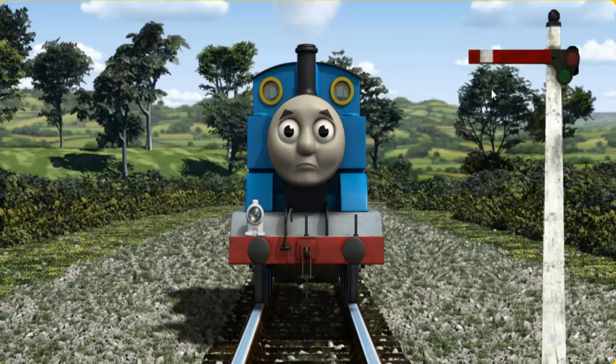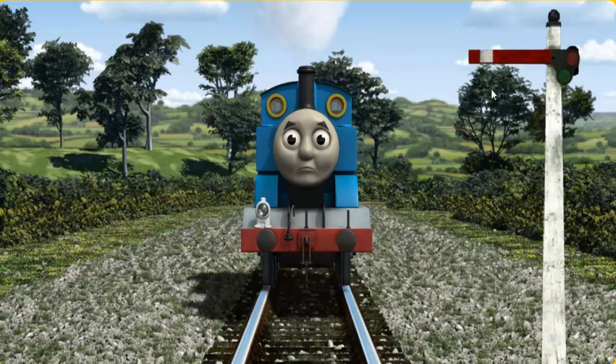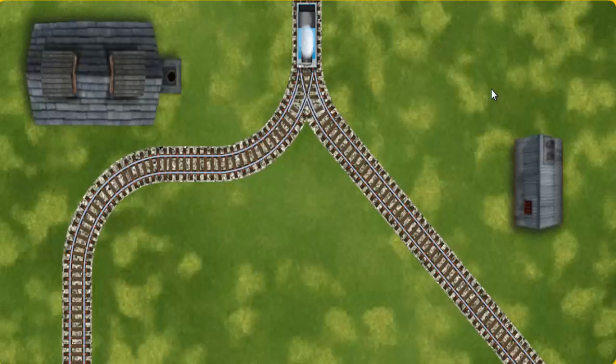Thomas was on the wrong track. He would have to go another way. Show Thomas the track that goes nearest to the smallest building.